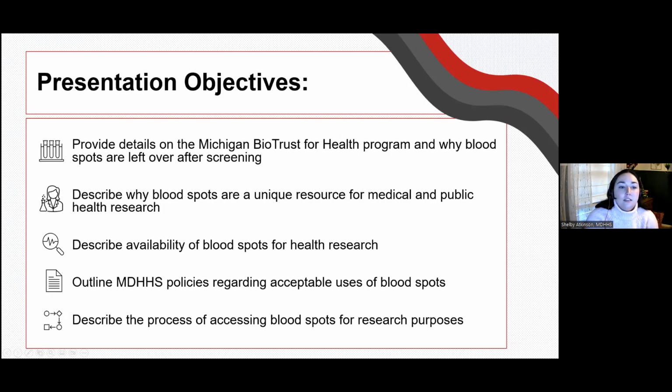So just to go over a few objectives for my talk today, while we're together, I'm hoping to provide you with some details about our BioTrust program and why there are blood spots left over after screening. We're going to talk a little bit about why there's such a unique resource for medical and public health research projects. We'll go over the availability of these blood spots for research, and then outline some of our MDHHS policies regarding acceptable uses, and then spend just a few minutes describing the process of how researchers can access these specimens for their own research projects.